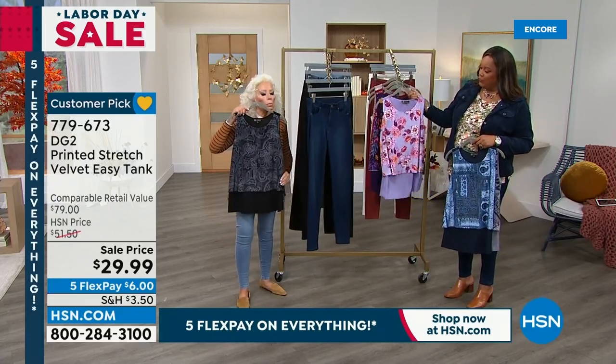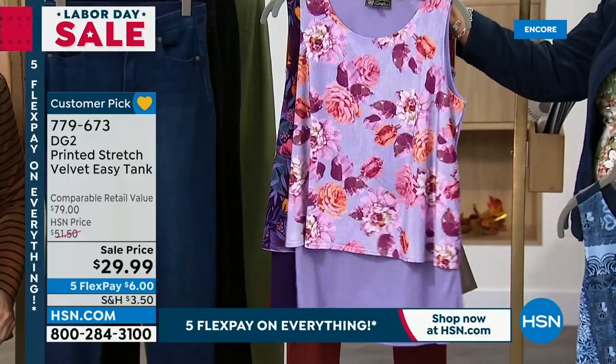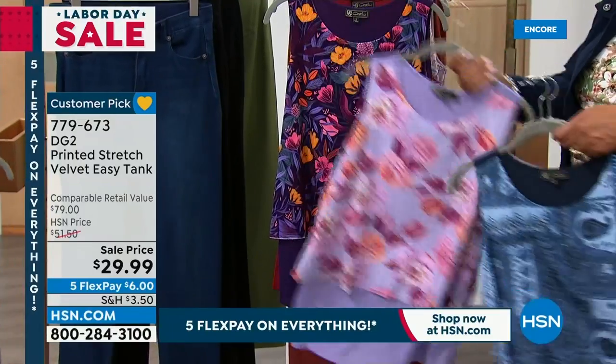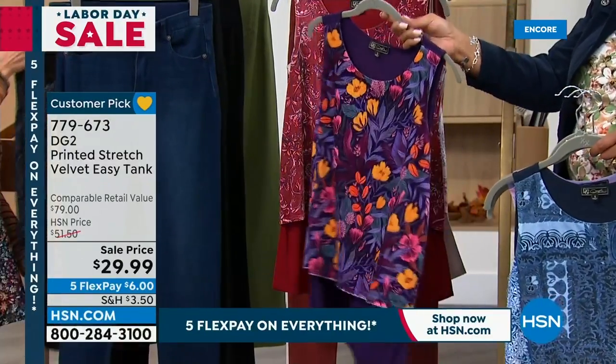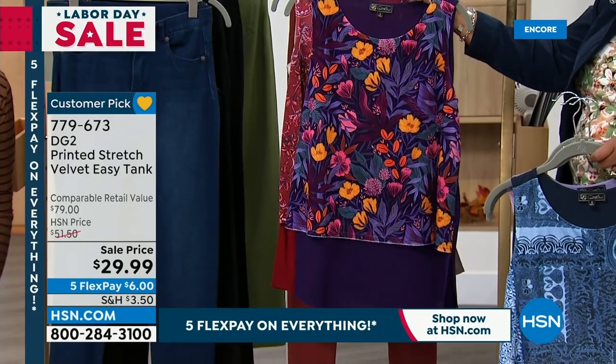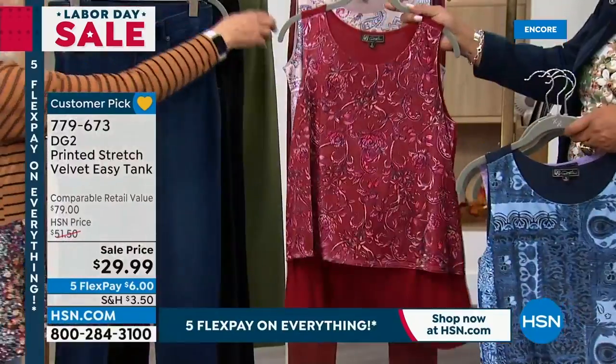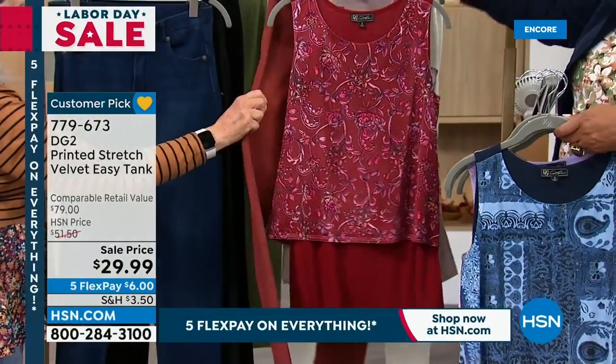This is the elegant floral that has the purples and the plums and the lilacs. This is by Most Limited. This is $29.99. This is pretty. This is the happy floral with your deep plums and wines and a little bit of mustard yellow. How beautiful is that? And that goes perfectly with this.